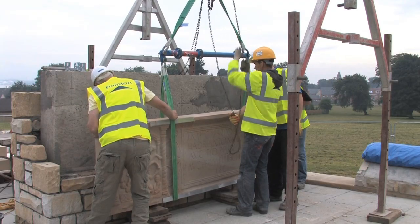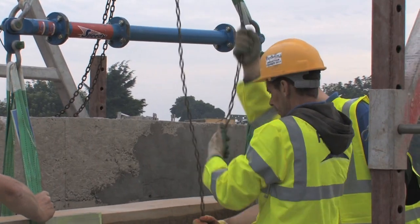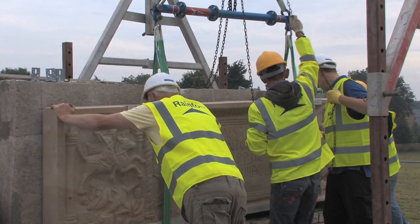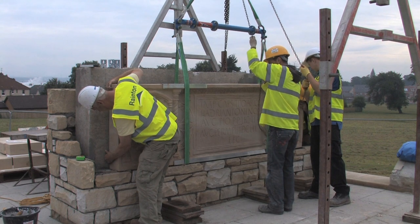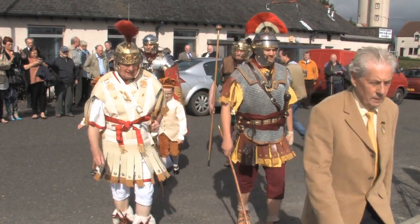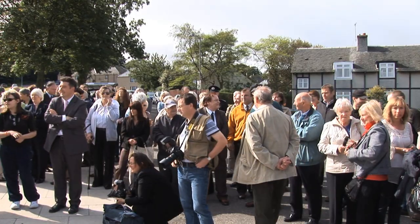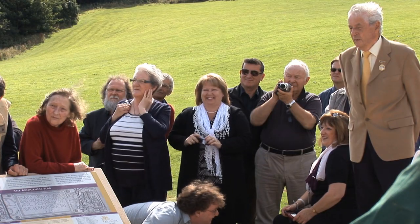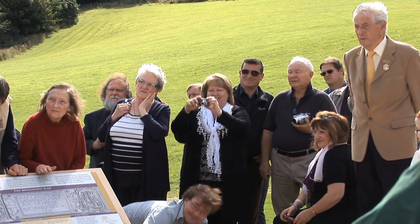Finally, the day arrived for the new stone to be set in place. We don't know for certain if the Legionnaires held a special unveiling ceremony when they had finished their work on the wall. But modern Bo'ness wasn't going to miss the chance to commemorate the new Bridgeness Slab.